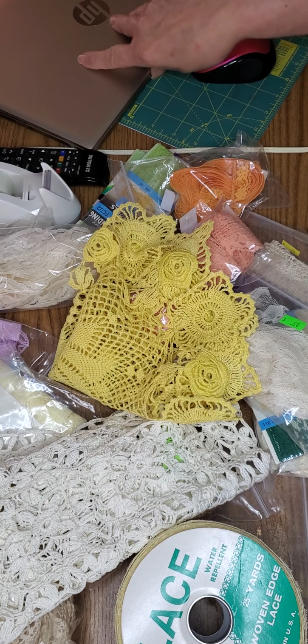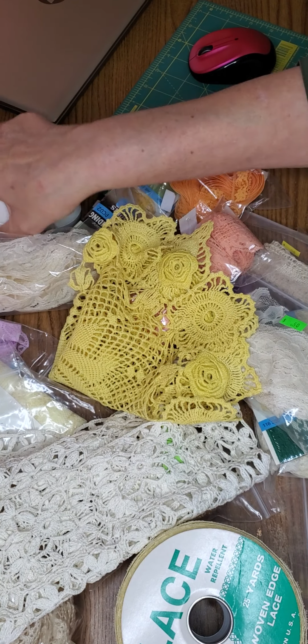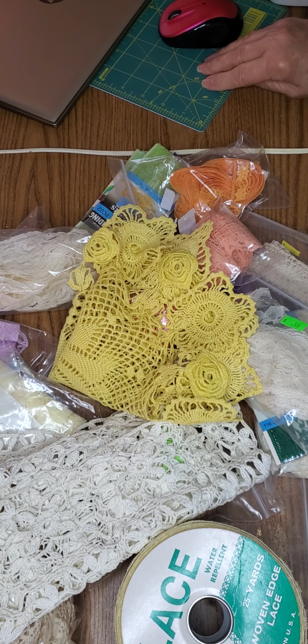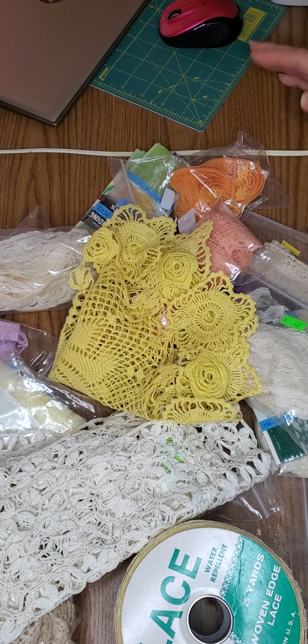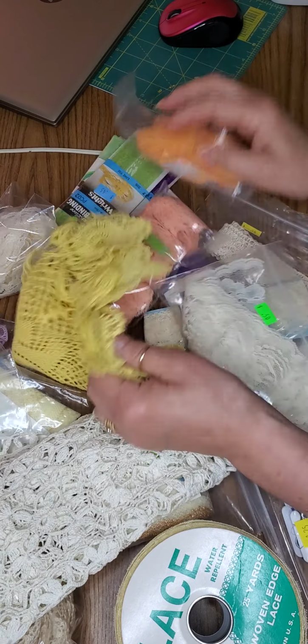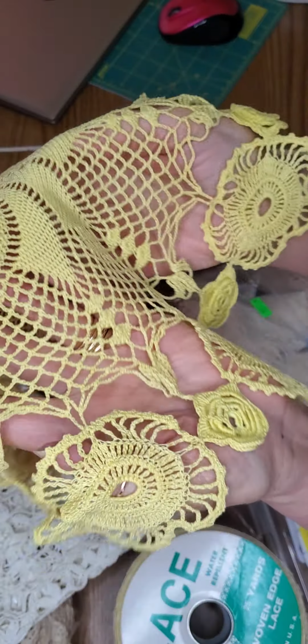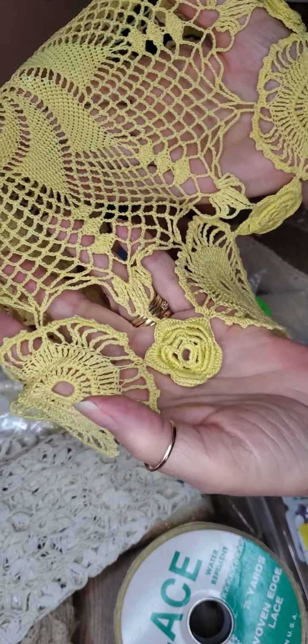I have a haul, as you can see, laying all over my desk like a big mess. But I love it because it's a lot of lace, and don't we all love lace? So I'm here to show it to you really quick. I went to a thrift store yesterday. It's one of my favorite little thrift stores, and I get all kinds of goodies.